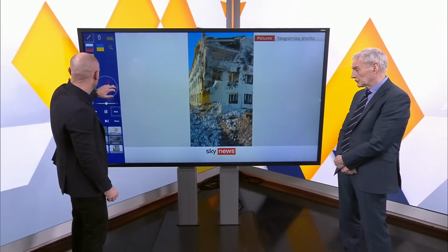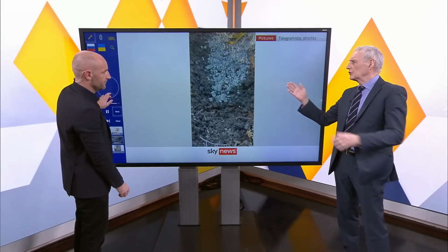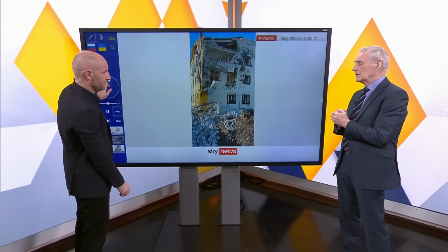The crater is quite interesting. It's a very deep crater. Let's go back to the crater there. Yeah, just have a look at that. Because that crater is, you wouldn't get that with an artillery shell. That sort of crater is made by a sort of 30, 50 kilo warhead, and that's a missile. So it's a cruise missile, might even be a ballistic missile. But the sort of damage to the building and the depth of the crater tells you that that was a pretty big armament that hit it.